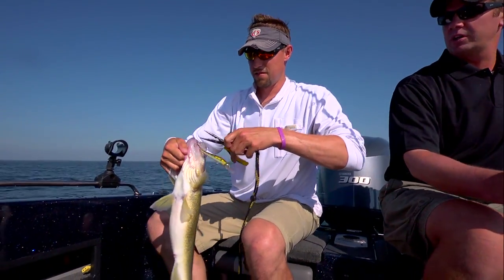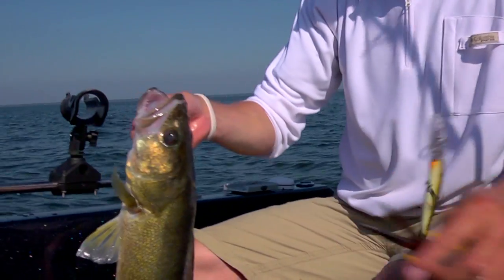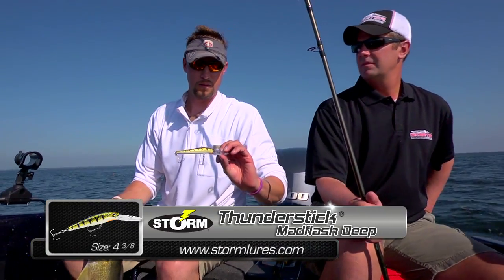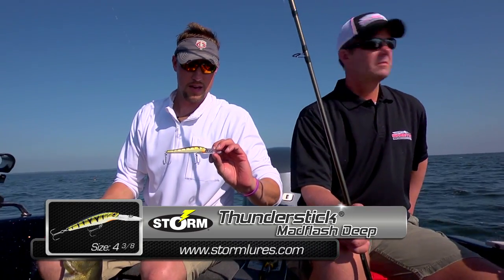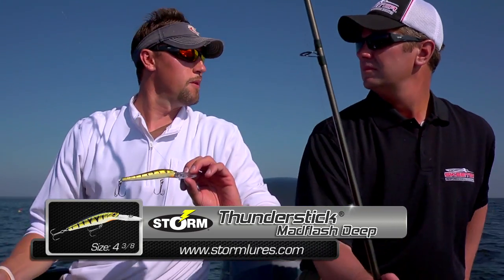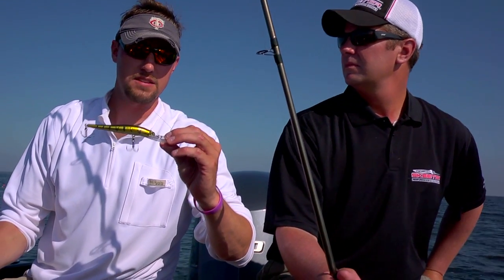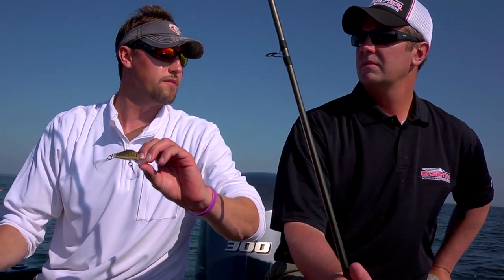No, and that's a real good looking bait. What we have here is a Deep Thunderstick Mad Flash Chrome Perch. This seems to be one of my go-to lures. When it really shines is if you get a little bit of choppy water with bright sunshine. You get a bright flash off of it, but in the dark and the waves, it just really seems to shine with a little bit of a broken color.